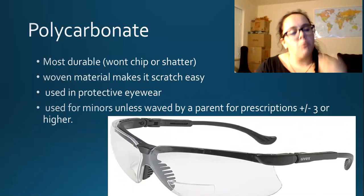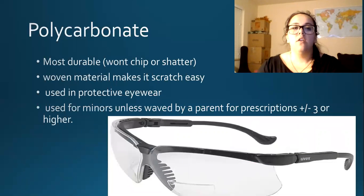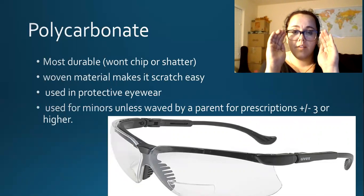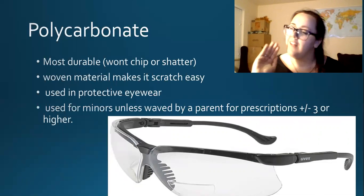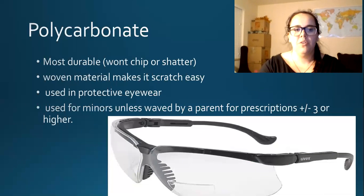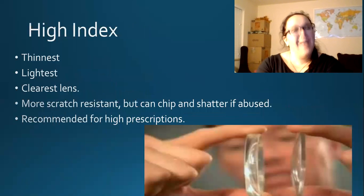Now, for minors, when it comes to children, we have to put them in polycarbonate by law unless a parent waives otherwise. The reason the parent will do this depends on the prescription. If a child has a really high prescription, that lens is going to be really thick, with a lot of distortion on the sides, and it's also going to be a lot heavier, with less clarity, and it's not going to work for the child. What's the point of glasses? If the parent decides to waive this, they're able to put in a high index lens, which I'm going to be going towards next. High index lenses.